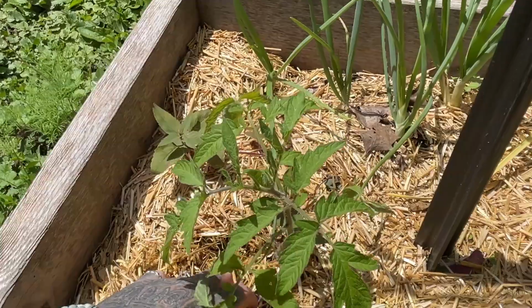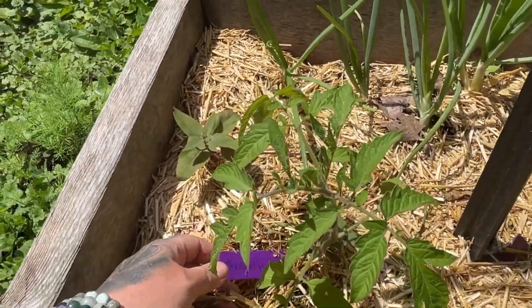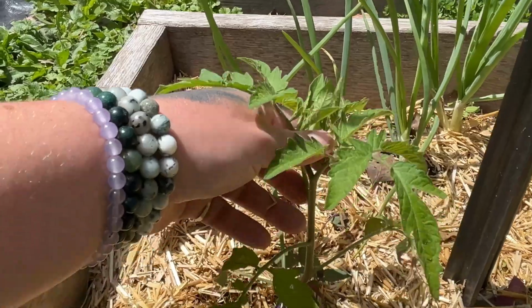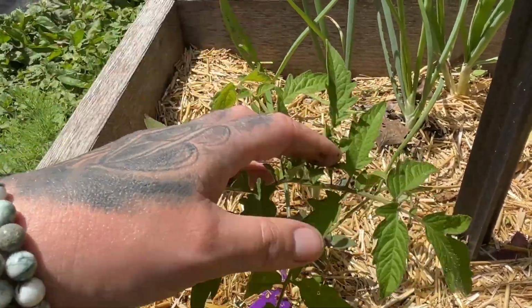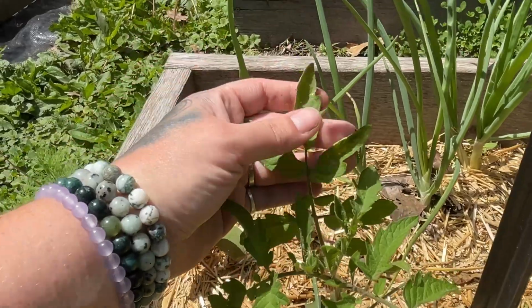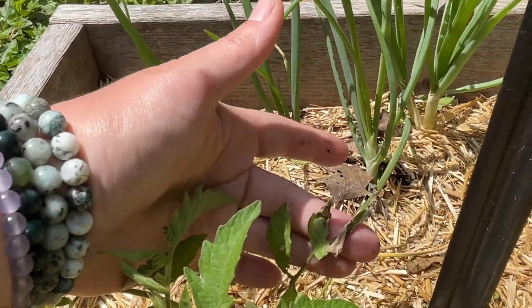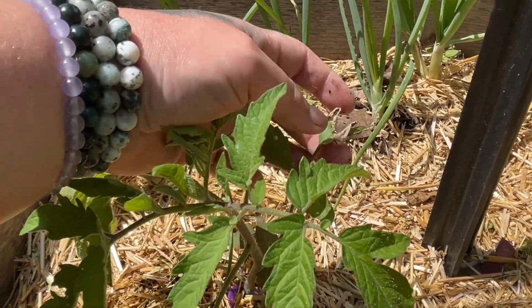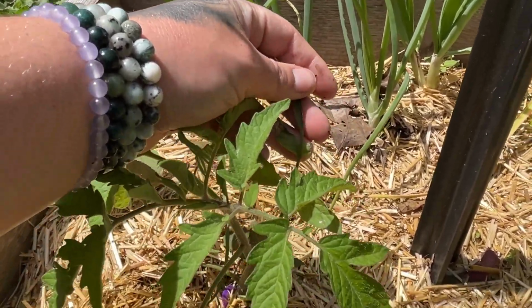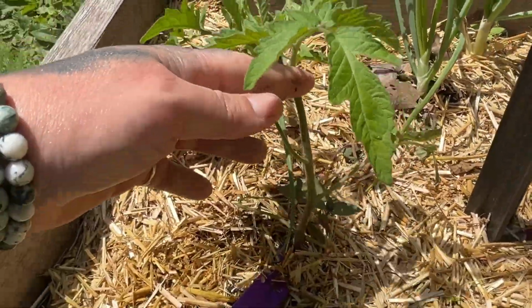This is a tomato plant right here. Which kind is this? This is a Cherokee Purple. So as you can see, not the biggest plant right now. I planted these out fairly small. The leaves are looking all right. They look much better than they did. This leaf right here, it's got a little bit of damage. I'm not worried about that. It doesn't look like disease. It looks like it probably got a little too wet, and that's what happened there. But other than that, it looks really good.